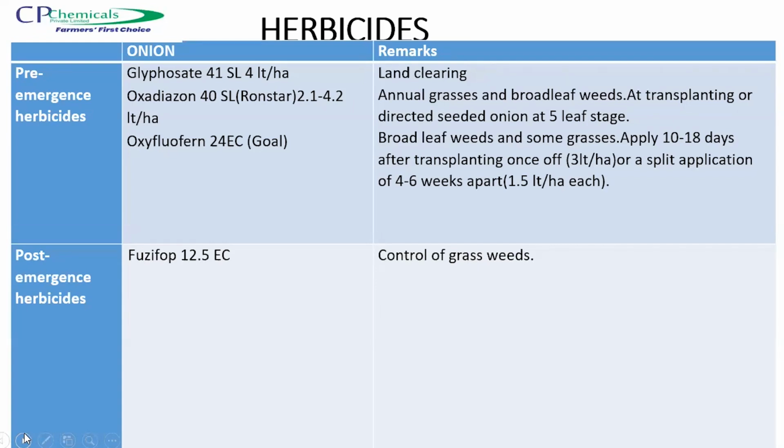At post-emergence, for the control of grasses such as couch grass, rapoko grass, and chamva grass, you can use Fusifor 12.5 EC at a rate of about 1 to 2 liters per hectare. And we are always encouraged to spray when the weeds are still young and tender, that is before the 6 leaf stage. Unfortunately, we have none for the control of broadleaf weeds.